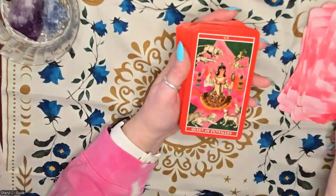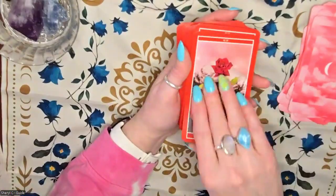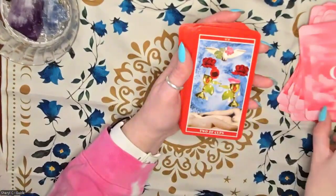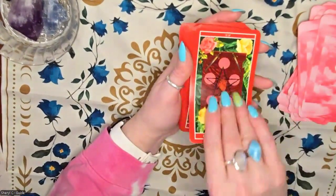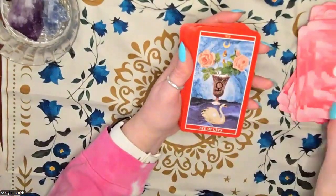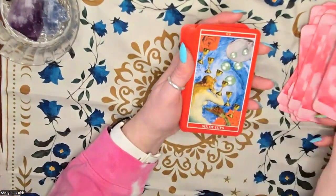So I'm sure you've all seen this. This is the Goddess of Love Tarot. Absolutely fell in love with this. Love working with it. It goes deep, but yet it has a gentleness to it that I think maybe is in the divine feminine, is that gentleness. And that's also a spring idea.